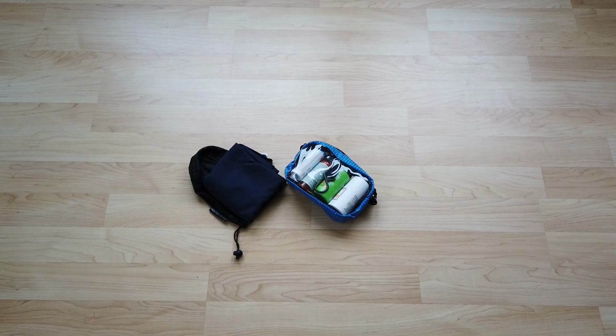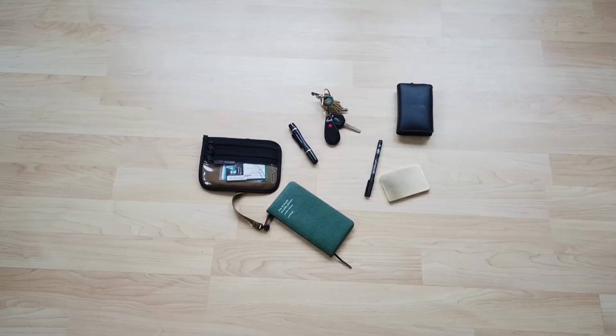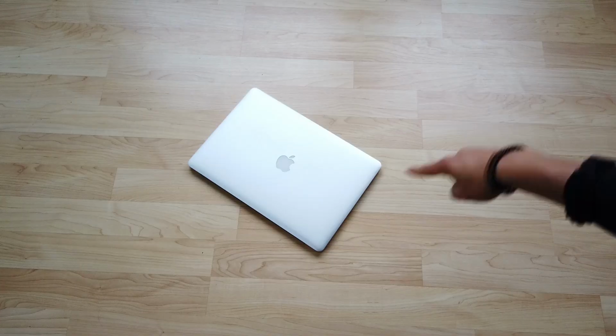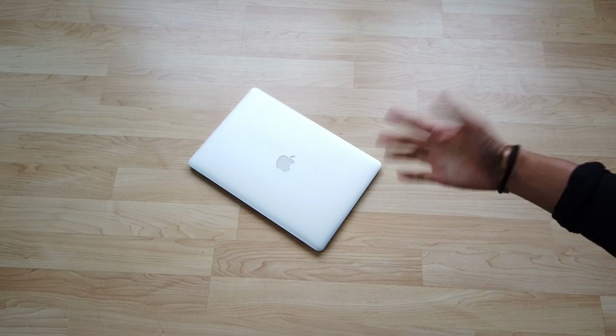Cables, toiletries and towel. Toothbrush and shaver. Keys, headphones, business cards, notebook and pen. And my water bottle. Last but not least, my 15-inch laptop, because we gotta work.